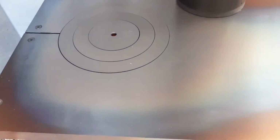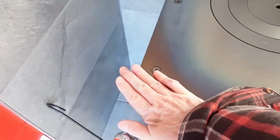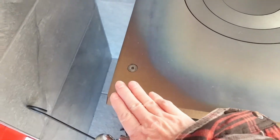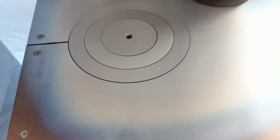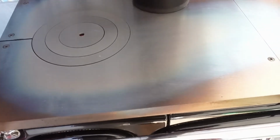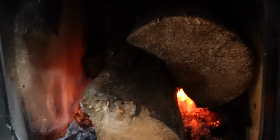It's already getting warm all the way over to here. And so I can feel the heat, and it's actually the heat is in that curved area where you can see the bluing. So I need to get it hot enough and keep it hot long enough to get the bluing to cover the whole top of the stove. You can see how this corner isn't blue and that corner's not hot. Whereas if you touch it where the bluing is, it's really hot. So, let me see. I put another big log on there.